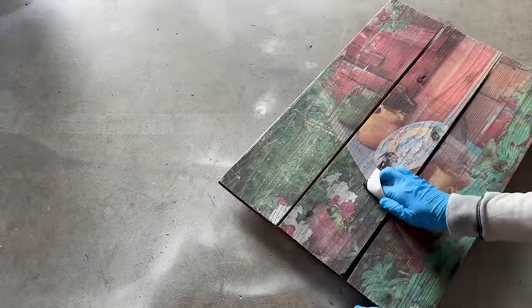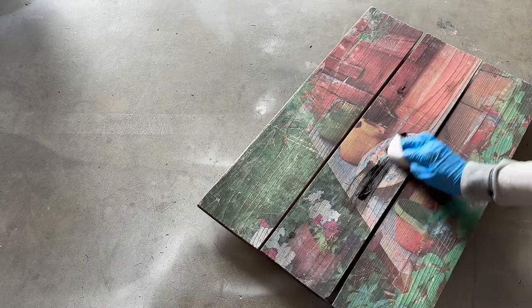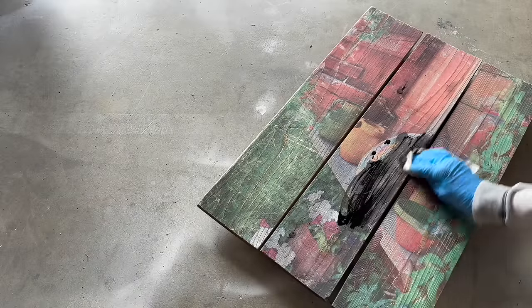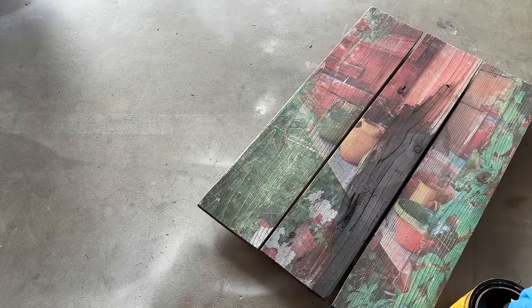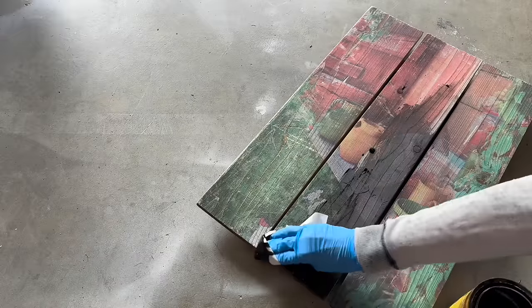Again, it's just not quite my style, and it may have made sense to sand this down to get that picture off of there, but I didn't want to sand it for two reasons. First, I didn't want to smooth out the texture on the wood, and second, it takes some effort to sand and I just didn't want to do it. So I decided to see if I could just stain over it and cover it.